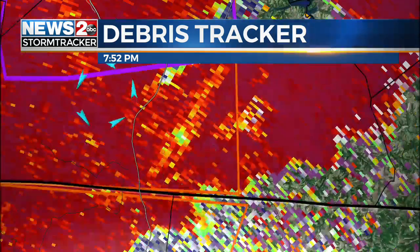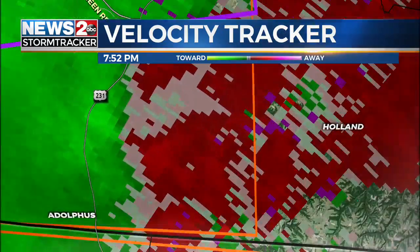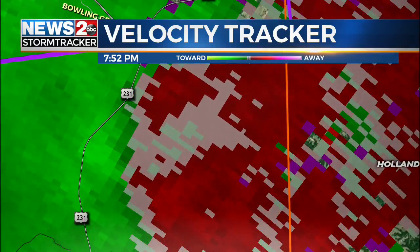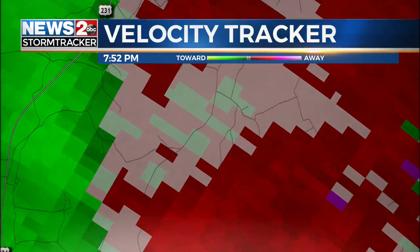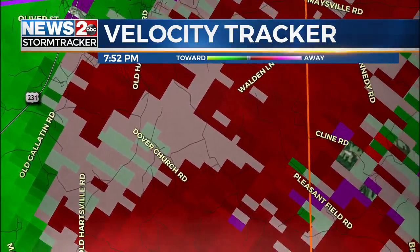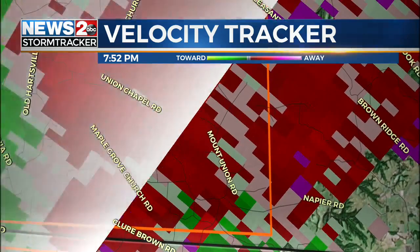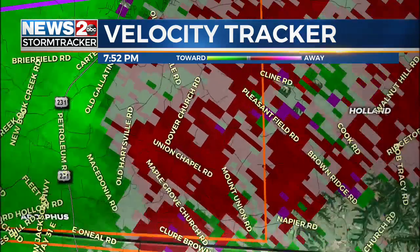I have to say this because I want to look at the velocity, see if it's right over it. Well, that's a little bit ahead of it, but I am concerned that at some point this may have come down for a little bit. So, folks, if you're in this area here, I'm going to zoom down. Please take your tornado precautions over Old Gallatin Road. It's right over you right now. Old Hartsville Road, right over Old Hartsville Road, Dover Church Road, Union Chapel Road, Maple Grove Church Road, Mount Union Road. I am concerned with all that. Out in that area, Pleasant View Road.